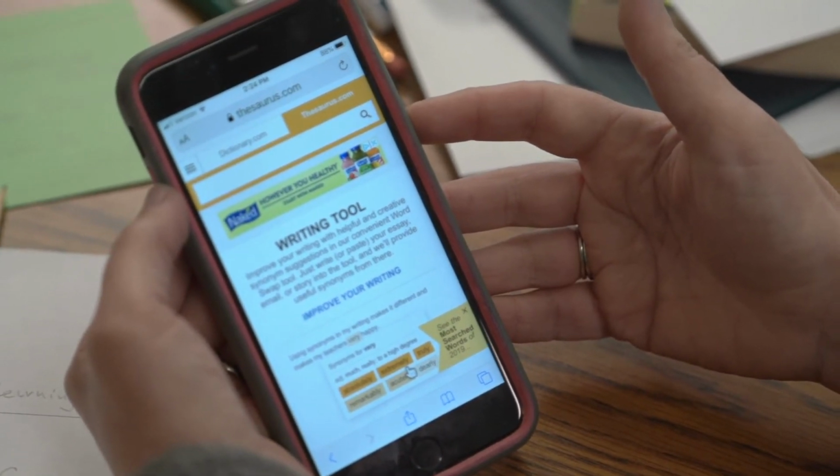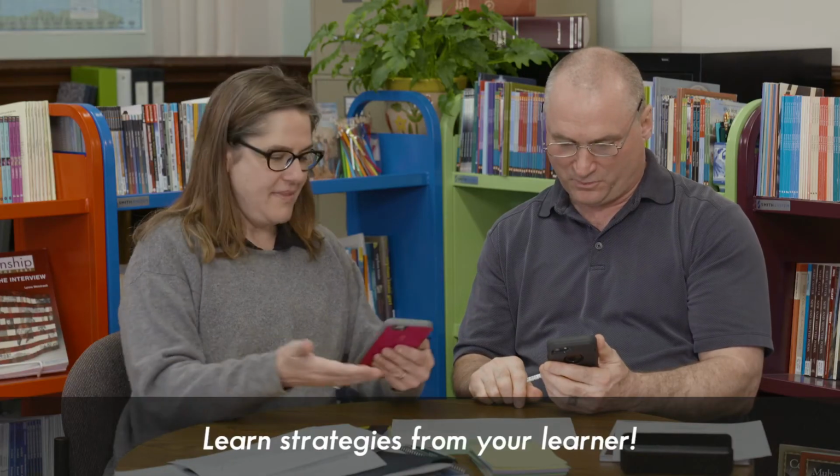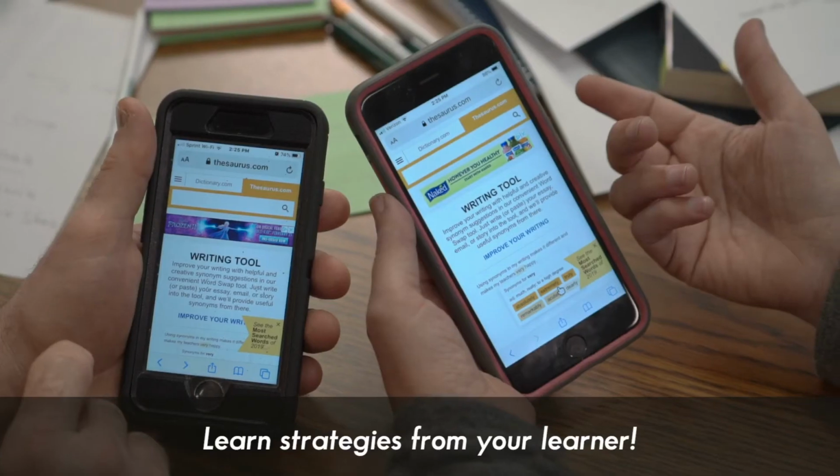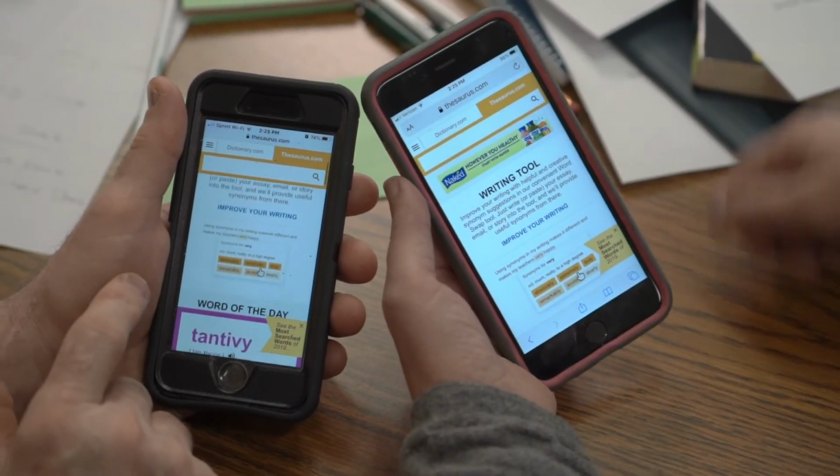You went to your internet browser. Yeah. And I'm just going to do this. Thesaurus. Cool. I don't have to type anything. And look, we're on the same page. That's awesome. I love that. That's so smart. I'm going to have to learn how you did that.